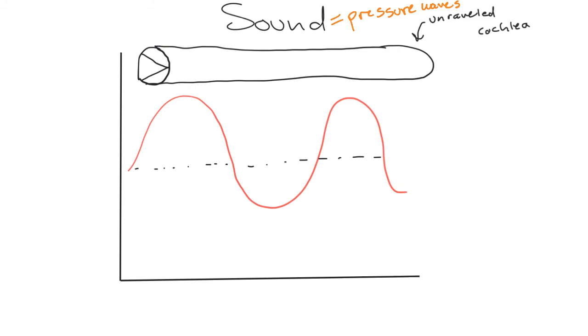Waves have these properties. How far the wave goes up and down is called the amplitude, and that determines the loudness. We measure that in decibels.